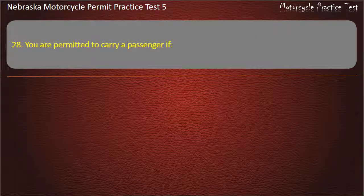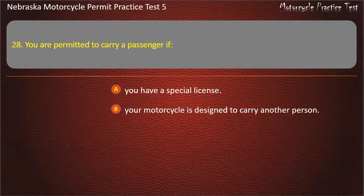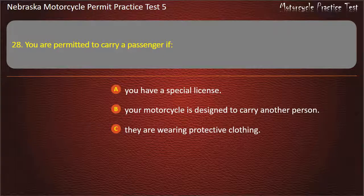Question 28. You are permitted to carry a passenger if you have a special license, your motorcycle is designed to carry another person, they are wearing protective clothing, or the passenger has special shoes. Answer: your motorcycle is designed to carry another person.